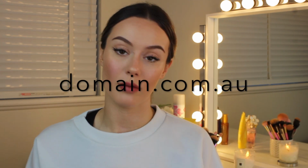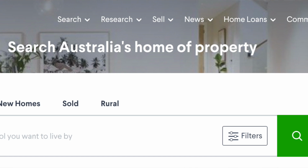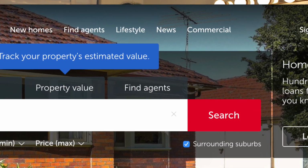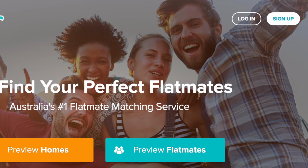So there's 3 main websites for you guys to check out: realestate.com.au, domain.com.au, and flatmatefinders.com.au. I'll obviously put all these links down below. Domain and realestate.com.au are the 2 main ones where you will find both renting and buying. And then Flatmate Finders is where you will find share houses.